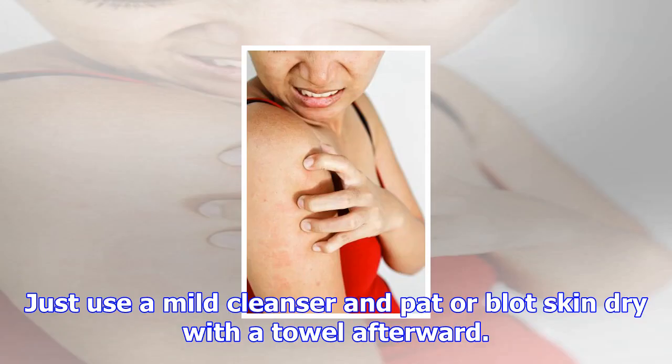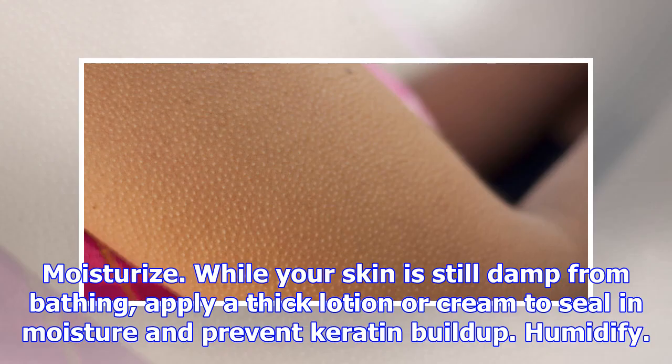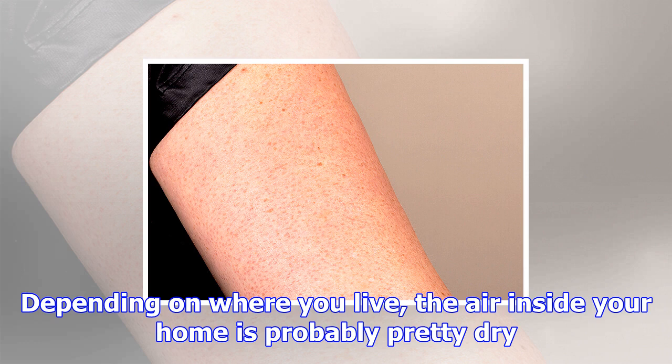There may not be a cure for KP, but there are plenty of treatment options to keep your skin looking its best. Because dry skin worsens keratin buildup, the best remedy for KP is to keep skin moist. Here's how: cleanse skin gently. You may want to scrub out the keratin plugs or slough off dry skin, but you'll only aggravate your condition by doing so. Just use a mild cleanser, and pat or blot skin dry with a towel afterward.